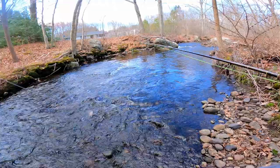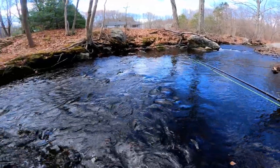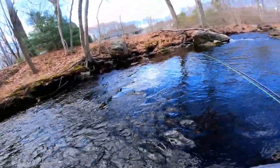And if you nab a lot more fish in a lot more parts of the stream, so be it. But there's no reason to just kick the crap out of them just because you found them stacked in one spot. Now, I'm guessing my audio quality is kind of deteriorating here because the wind is just blowing right down my face.